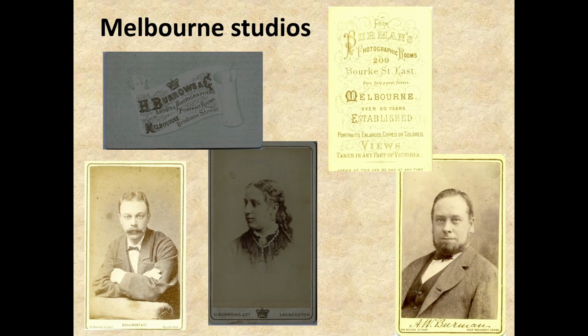Because people just didn't write enough on the back to tell you who it was and what date it was taken. Yeah, exactly. So occasionally you get them with a date on the back, but not always a name, or just a name and no date. So people are always interested in finding out when they date from.